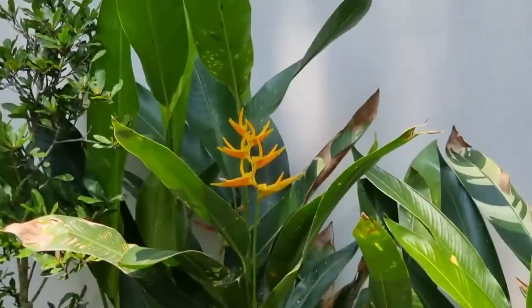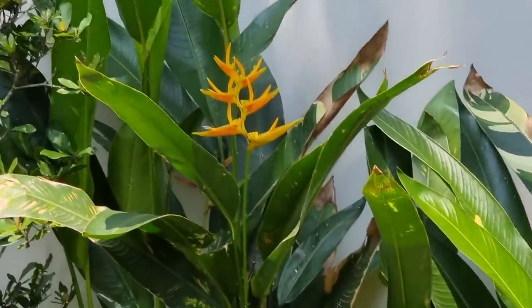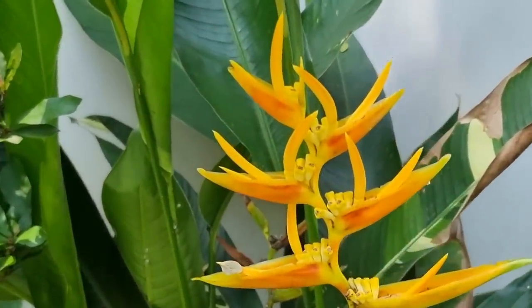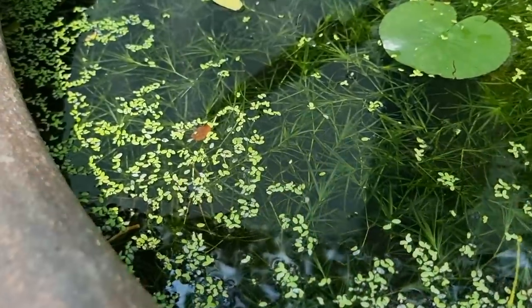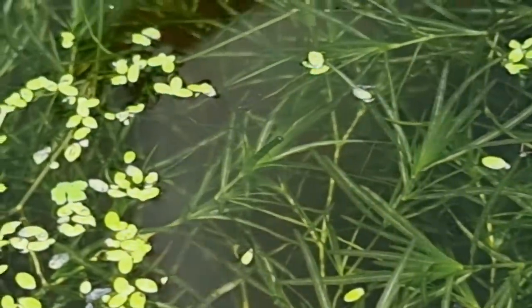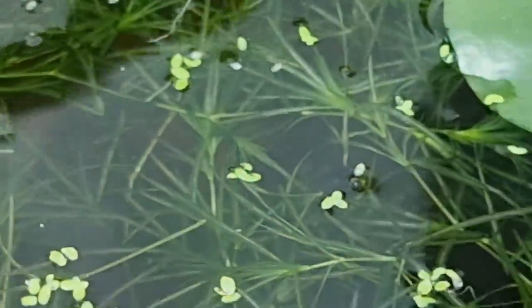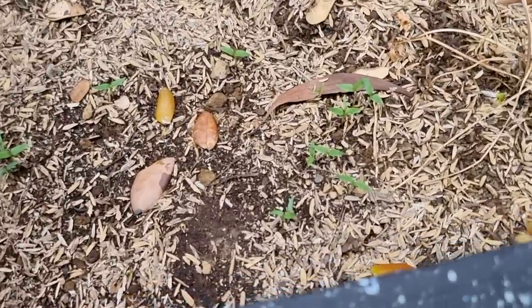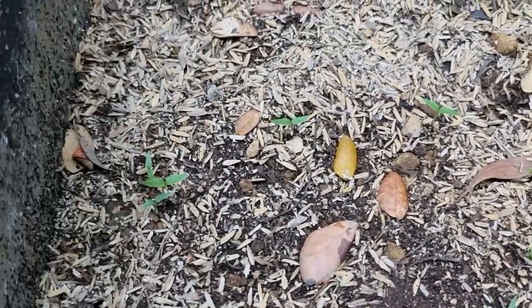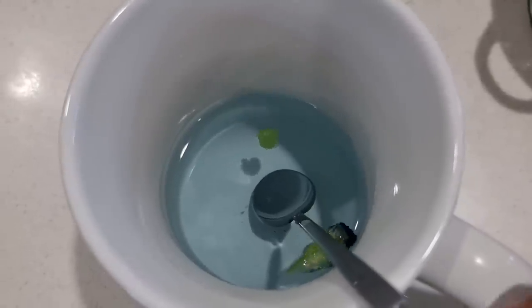Ooh, beautiful. Look, guys, the bird of paradise is blossoming. What a gorgeous, gorgeous flower. Guys, I don't know if you can see this, but I see tadpoles. There's a tadpole. Do you see it? It's really awesome. Yay! My precious peppers are growing. Grow.